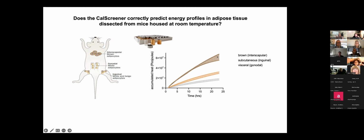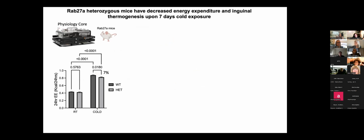And you can see that the brown has a much higher metabolic rate. It's giving off much more heat, followed by the beige or the subcutaneous, followed by the visceral. So we think that the calScreener can be used to distinguish different fat tissues based upon heat production. So we've turned back to our RAB27 mouse model.